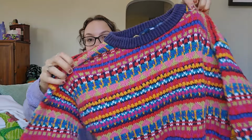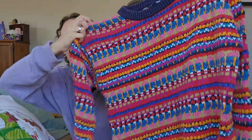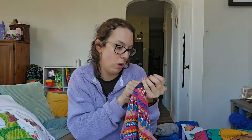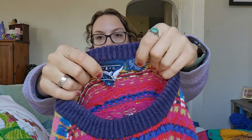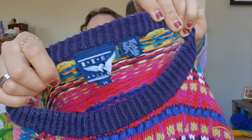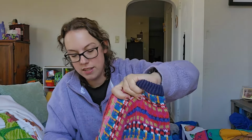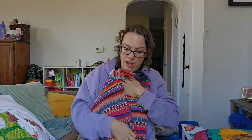This is one of my favorite pieces. This and the blanket are probably my two favorite pieces from the day yesterday. This is a vintage sweater, super colorful, women's, super thick knit as well. This is by American Best Clothing Co. Brand doesn't typically matter when it comes to vintage pieces. I say that all the time. And I just looked on the floor.